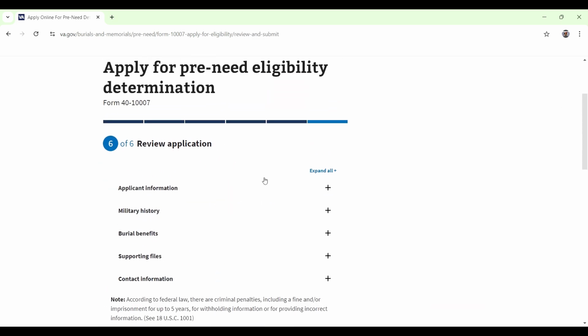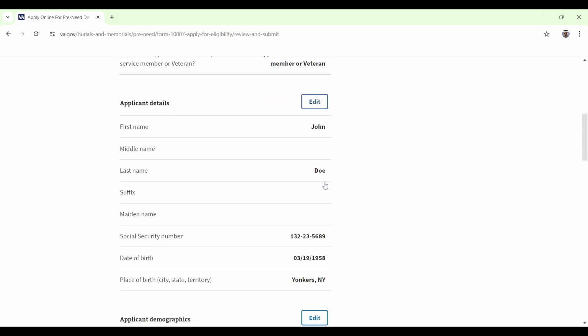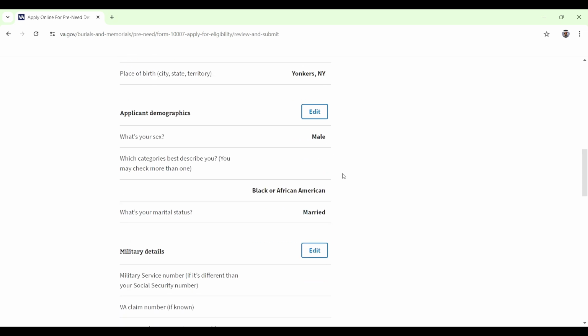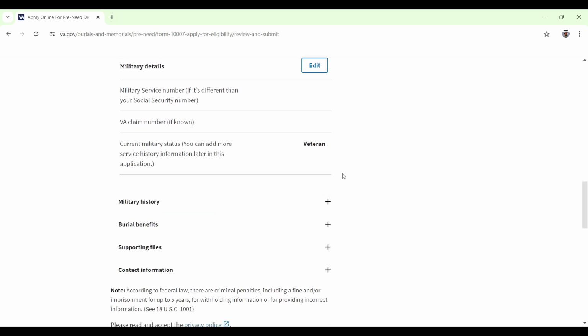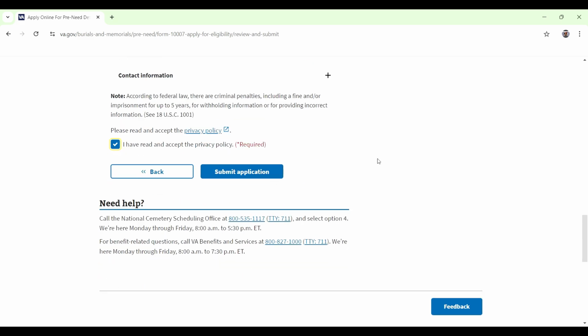And then basically at the end here, you can review the application. You can expand these to make sure the information is correct or see if you missed anything. But of course, we only did the required information here. And then you're going to click this box, click submit application. And usually in about 2 to 3 weeks, you'll receive your letter regarding your eligibility, whether you are eligible or if not.